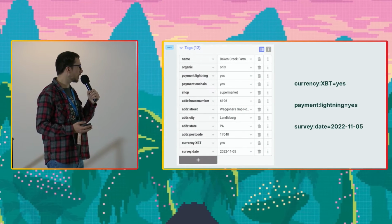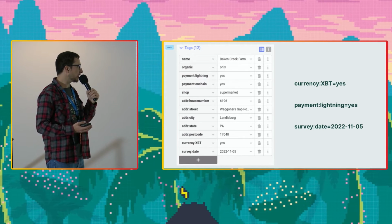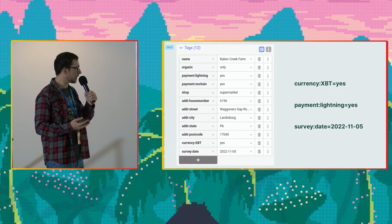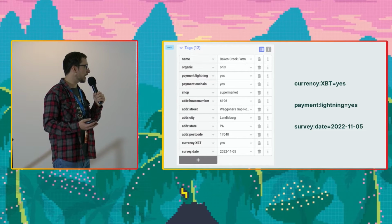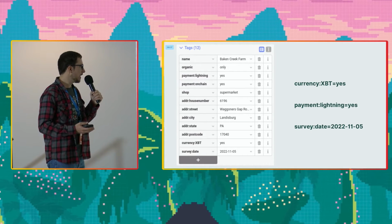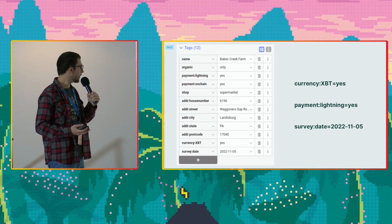And so the main tag we're looking for is currency:XBT=yes. And so if that tag is present, then it'll show up on BTC Map when we sync with the OpenStreetMap servers, which happens every 10 minutes. Then there's some other optional tags that we still encourage people to add, is if they accept Lightning, you can say payment:lightning=yes, and also a survey date, which I already talked about.